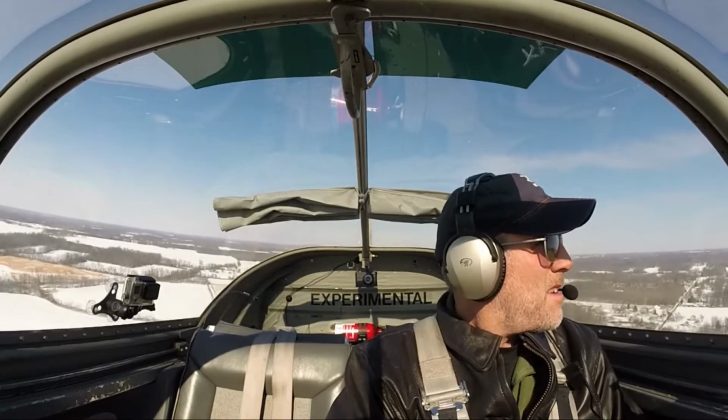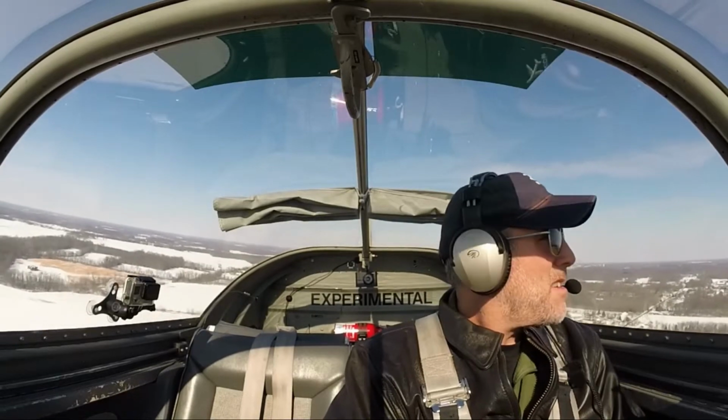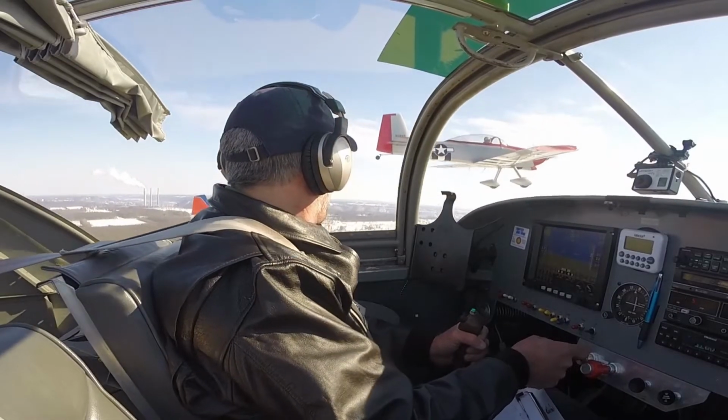Madison traffic, RV 4 Victor, Alpha 4 to the west, across midfield 100, left downwind, runway 21, Madison.